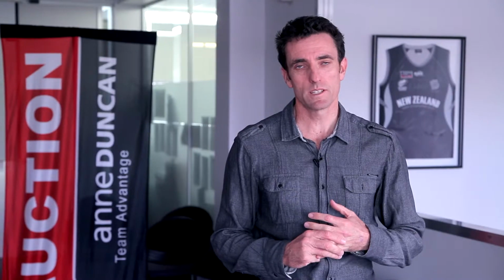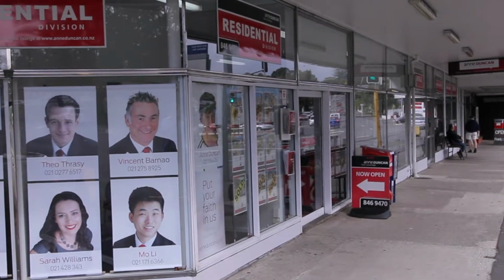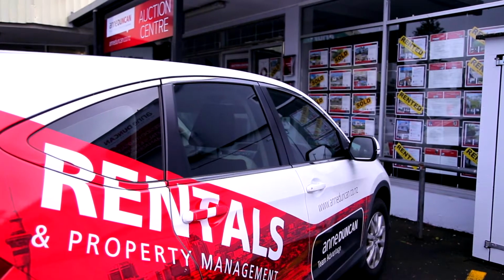Just going to give you an overview of what's been happening in the rental place in 2014. January 2014 has seen a slight improvement over 2013. Typically January, February and March are our peak times, and you'll receive higher rents, quicker finding of tenants, so you'll have a lower vacancy period as well.